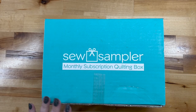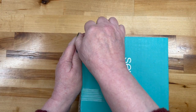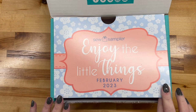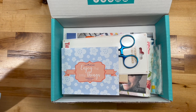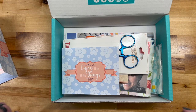So let's see what's inside Sew Sampler. Okay, Sew Sampler, what you got for us? You heard it's got, must have many, many small and exciting pieces. Okay. So this month's theme is enjoy the little things. I like that. Oh, well, that's a pretty good coupon code this time too. That's the other really good thing about getting this little sampler box, and I didn't write down how much it is. It's under 30. There's always a good coupon code if it's something that you're looking for at that moment.